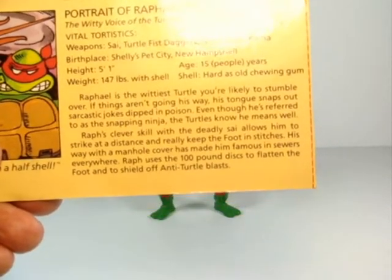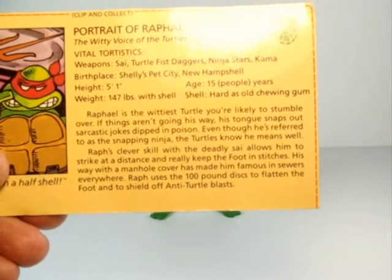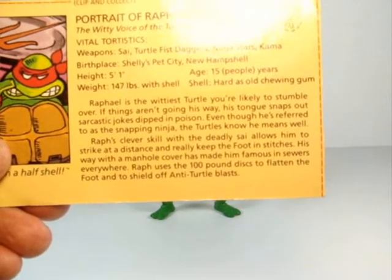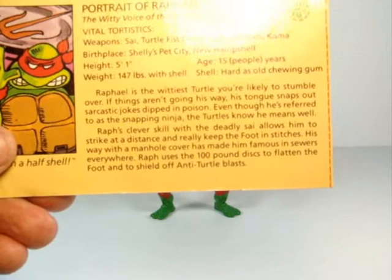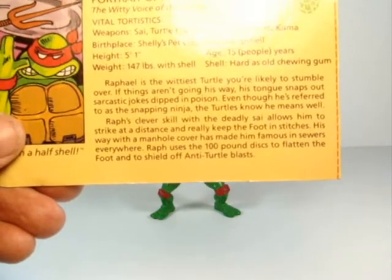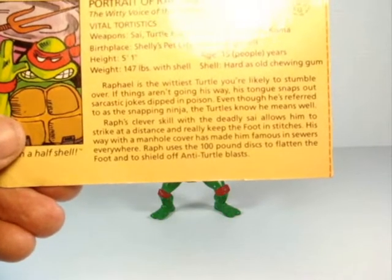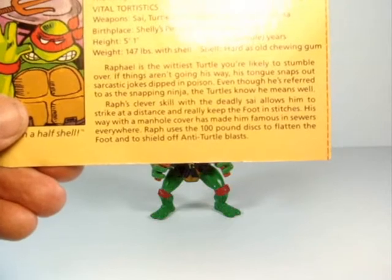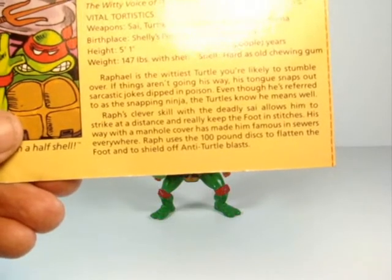So, moving on to the read-up. Raphael is the wittiest turtle you're likely to stumble over. If things aren't going his way, his tongue snaps out sarcastic jokes dipped in poison. Even though he's referred to as a snapping ninja, the turtle knows he means well. Raph's clever skill with the deadly Sai allows him to strike at a distance and really keep the Foot in stitches. His way with a manhole cover has made him famous in sewers everywhere. Raph uses the 100-pound discs to flatten the Foot and to shield off anti-turtle blasts. And there you go, just a little read-up on Raphael.